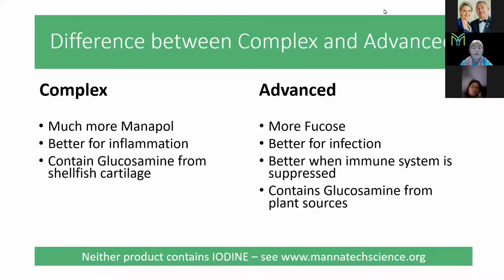So what you need to understand about the two is that Complex has a lot more mannapol. That's why it's more expensive. Have you seen the pot of Complex? It's 100 grams. Have you seen the pot of Advanced? It's 120 grams. Have you seen the price of Complex? It's more expensive than Advanced. So it tells you that there's something in it that's of bigger value, because otherwise it wouldn't have a bigger price tag. And the difference is the much more mannapol that's in there. And mannapol is unbelievably good for inflammation. So Complex is definitely the better product to use for inflammation.